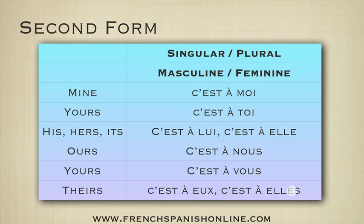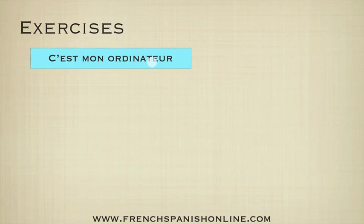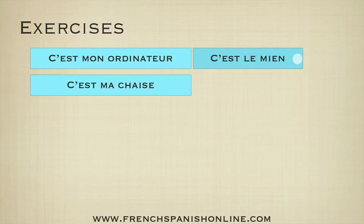So as we said before, actually we need a lot of practice to understand how to use all these pronouns in French. So let's see some exercises. C'est mon ordinateur, it's my computer. Ordinateur is masculine in French, so you will say c'est le mien with the masculine definite article le. C'est le mien. So let's see now if you're able to remember. C'est ma chaise. So what are we going to say? It's my chair. Chaise is feminine. So we will say c'est la mienne with the feminine definite article la.